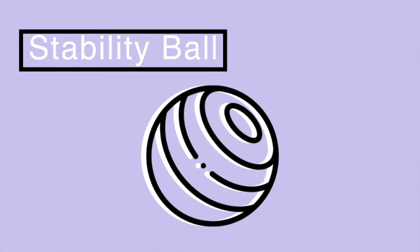So first up on the list is a stability ball, a Pilates ball, whatever you want to call it. It's one of my favorites for a handful of reasons. First of all, it's very affordable. They are super cheap in stores. It's also small, so it doesn't take up a lot of space. It's very lightweight, so easy to move around if you need to. And then on top of it, it's such a versatile tool. It's such a wonderful prop to have around.